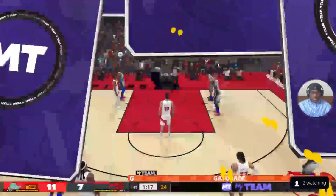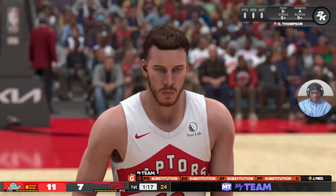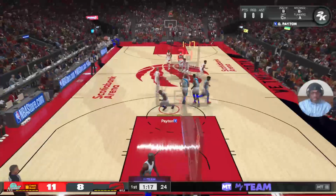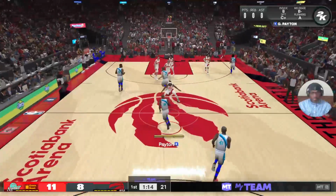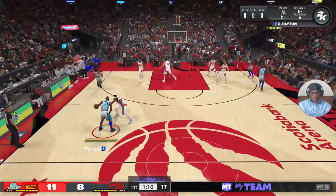Some changes for Toronto. Dix checked in for Siakam. Trent comes in for OG Anunoby. And it's Achiuwa in for Dennis Schroeder. And then for Phoenix, Bonner comes in for Giannis Antetokounmpo. And it's Payton in for Moncrief. Phoenix leading by three. Now Payton.